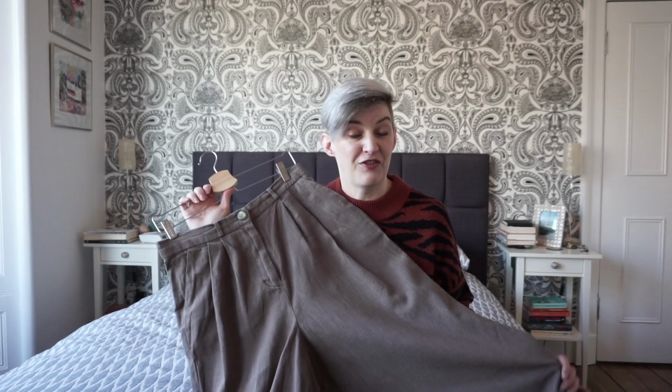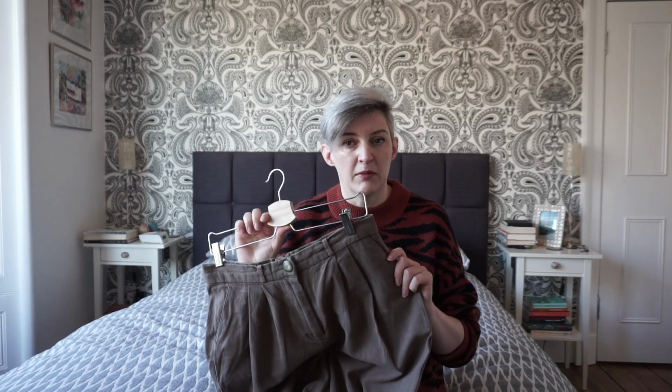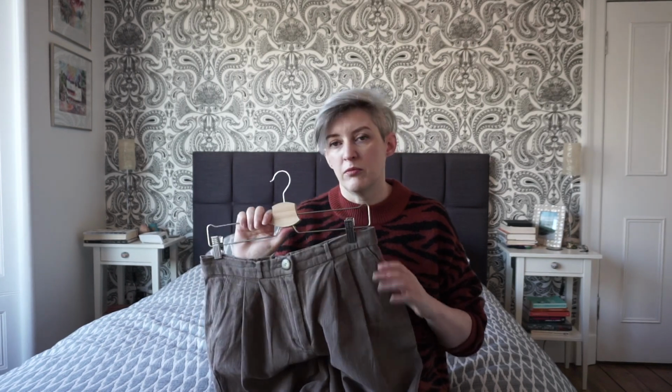And my second favourite make this year is my most worn make. I have worn these so many times. They are just so comfortable. These are my linen culottes that I made in the summer, and I wore them right throughout the summer. I got food all down them, I put them in the wash, they came out again, and I wore them again.